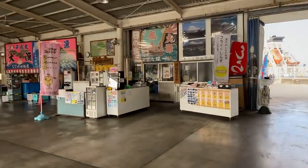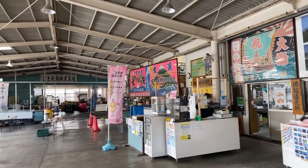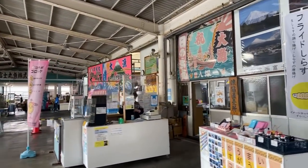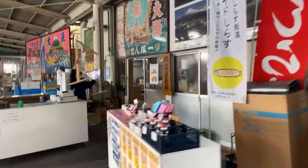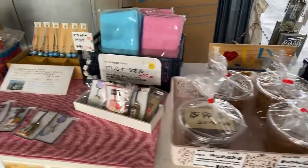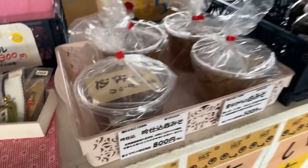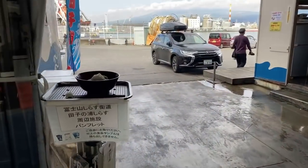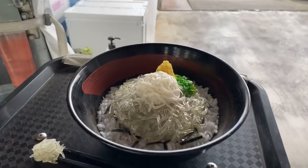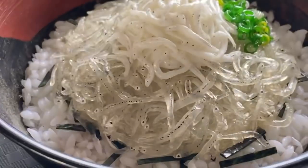I love this place. How just low key it is, right? Gochisama deshita. So you can buy some stuff here. They do have little gifts that you can buy as well. That's nice. And you can take some shirasu home too from the market. Oh, that's a plastic one. That's half boiled and half raw in there.